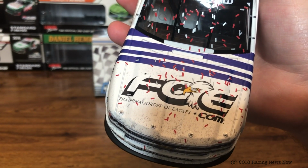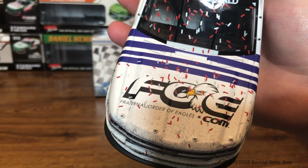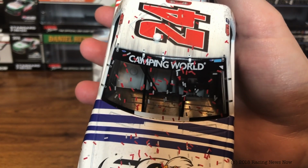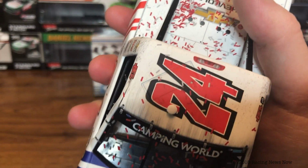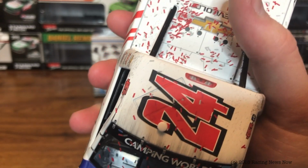And here on the hood, Fraternal Order of Eagles.com, FOE, and an eagle, more rubber buildup, and some confetti. Confetti down the windshield as well, Camping World across the top there. Number 24 on the roof, some rubber streaks up there as well.